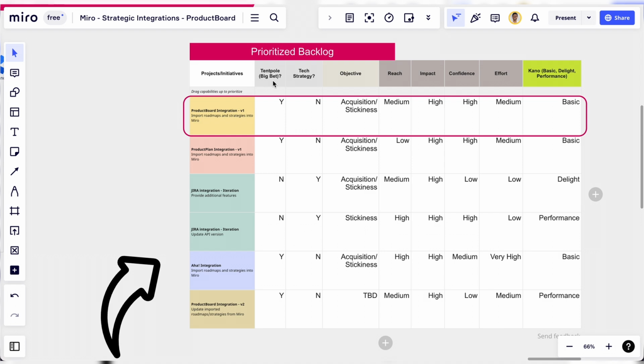Here, each horizontal row is a project. This is that integration I mentioned with Productboard, a V1 of it and a scope of what it would be. Each column indicates a different factor to prioritize. First, is this a tentpole? Is this a big bet for the company, yes or no? Is this part of our tech strategy? What objective does it align to?